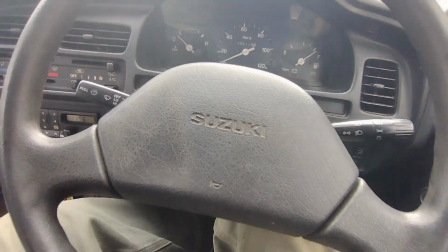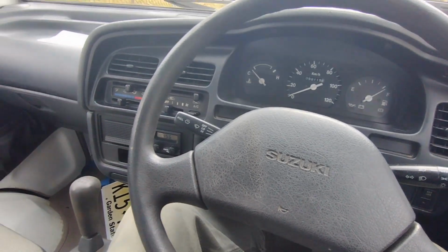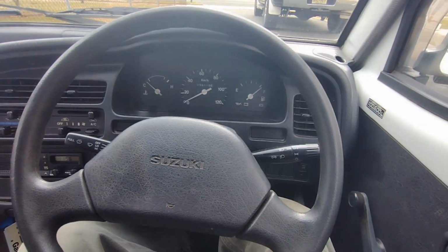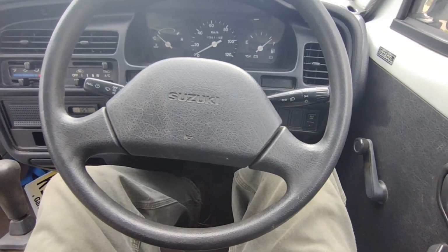Steering is great. This truck does bounce around when you're hitting certain ruts. It does bounce around, and I think that's an issue between the suspension and the tires being old.